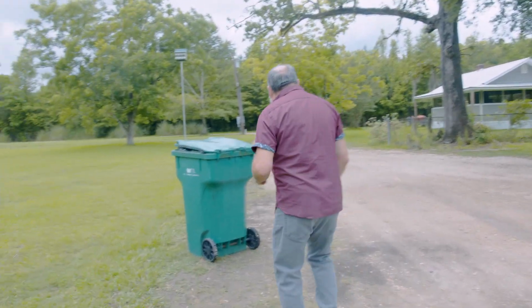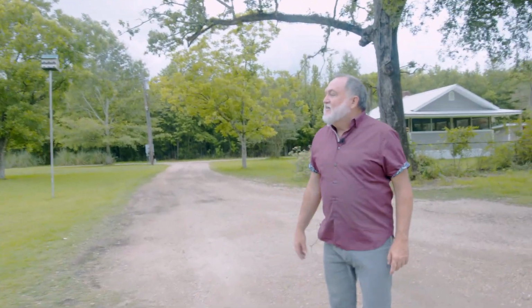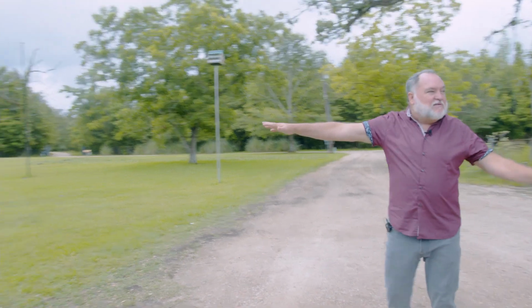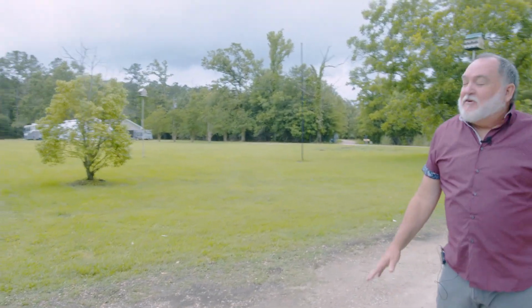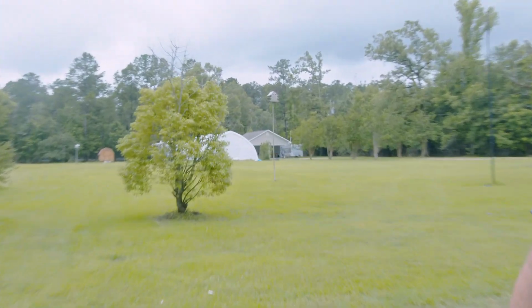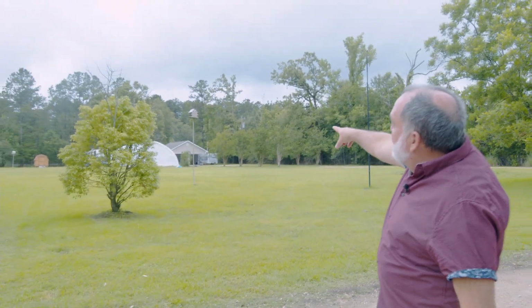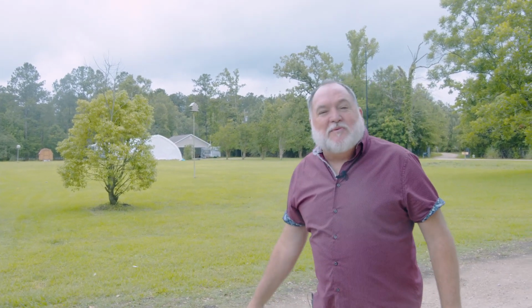Now let me point this out here, and then we'll be finished with our tour. Down here, all this will be ponds, beautiful water features. And that building down there looks like a garage. That'll be our recording studio. So Harvest Studios will be moving into that, next to that big white storage building.